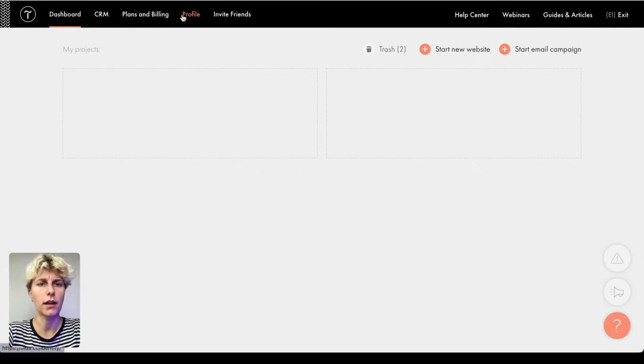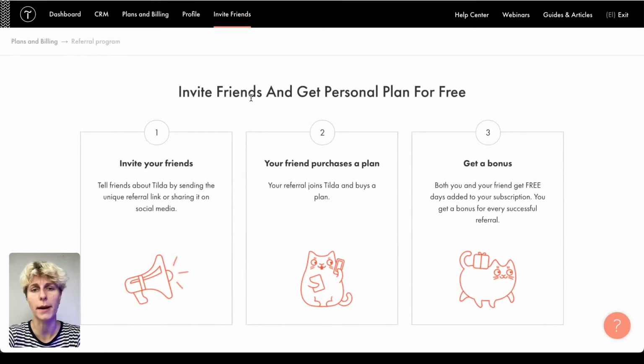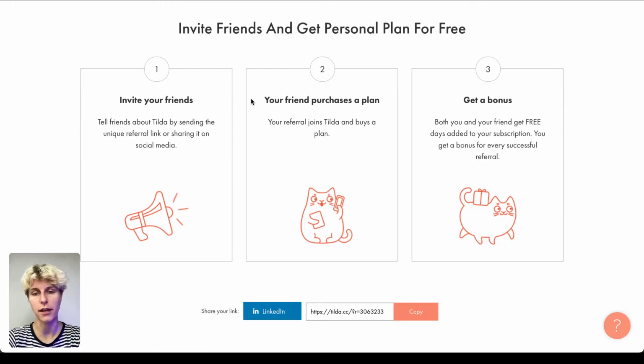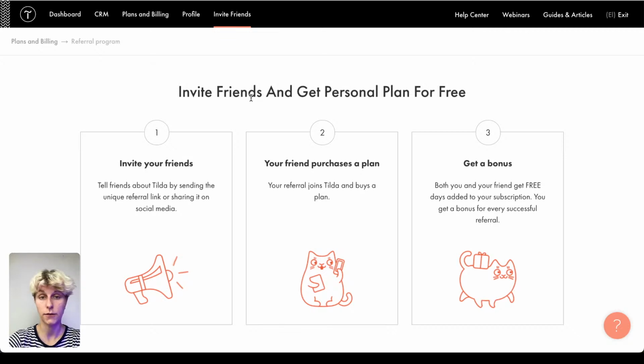So the profile is everything that has to do with your profile, plans and billings. The CRM is the quick button to access your CRM, which is a built-in tool we mentioned before. Invite friends is a nice program, it's a referral program basically that you can use to invite your friends and get some days for free, both you and your invited friends.